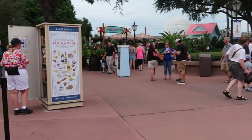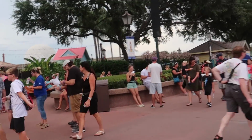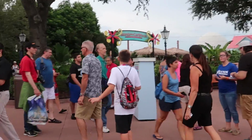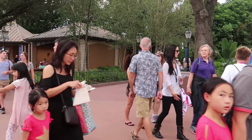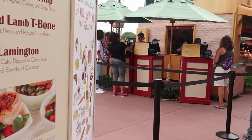So our first stop at Food and Wine is Australia, and let me show you the menu. Someone mentioned during the live stream with Resort TV1 to get the lamb. So we are getting the lamb.